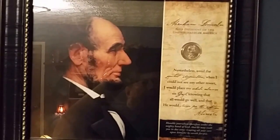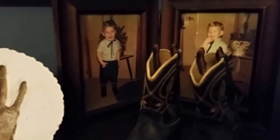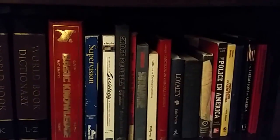Again, I mentioned I'm a Lincoln fan. My daughter gave me that for Christmas. Personal memento, me as a child, wearing this little cowboy get up and that pair of boots. So I still have those. In this cabinet, nothing particularly valuable, although that's a portrait of my dad.